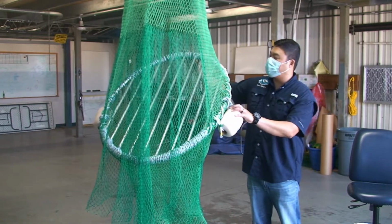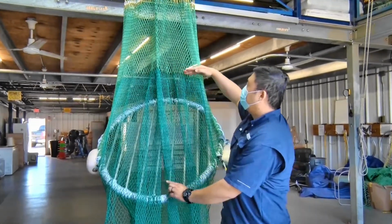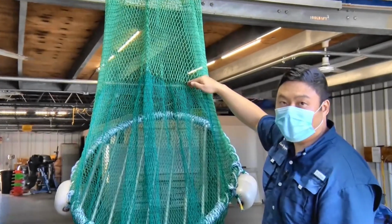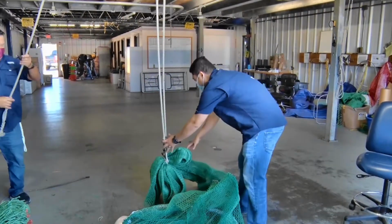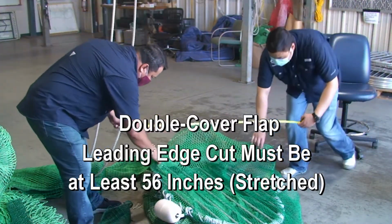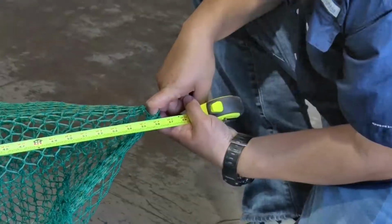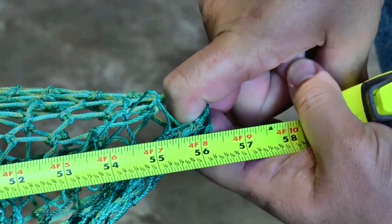For this next measurement, we're going to measure the leading edge of this double cover offshore opening. This leading edge needs to measure 56 inches or more when stretched. To take this measurement, we're going to lower the TED down near the deck to stretch it. This leading edge measurement is also the recommended measurement for the 44-inch single cover inshore TED, but is not a requirement.